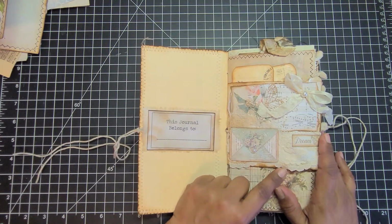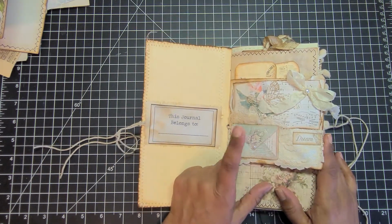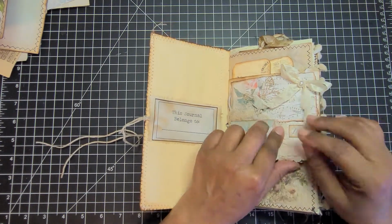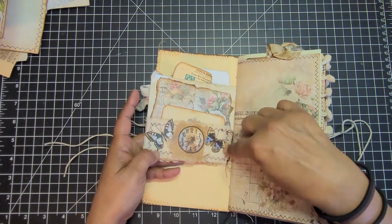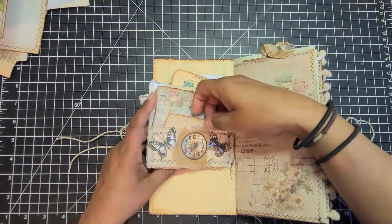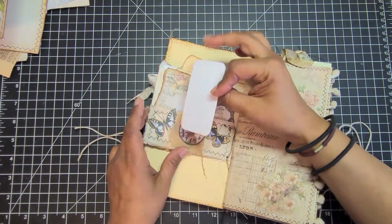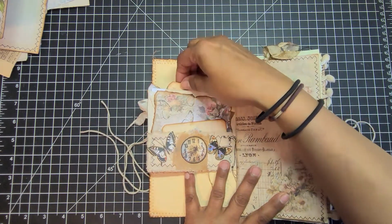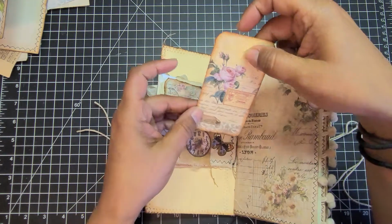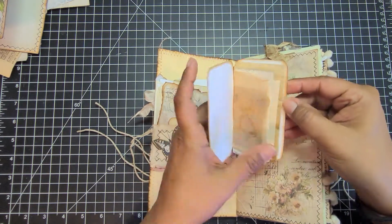So this is an altered envelope. I covered the open part. I don't know why, I just did. And then I decorated it with some lace and some tags and some seam binding. And then some butterflies here, some more lace, some muslin here. I made this little piece with the pocket from the lace and the muslin, just for a little tiny tag. And then I put some tags on the inside of that envelope. So this is all from the same kit. And then I just made this tiny little booklet.